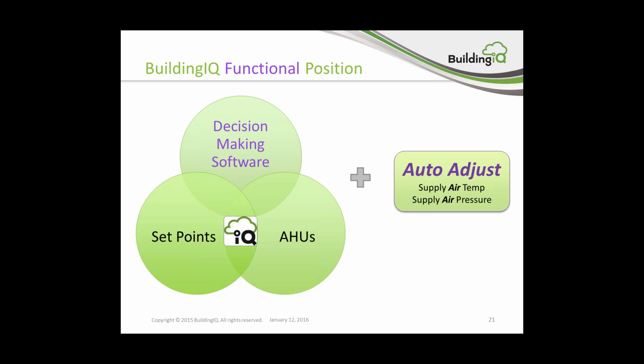The BuildingIQ software runs in conjunction with your building management system. The building management system continues as the backbone, while BuildingIQ actually runs in the background, continuing to analyze data from the weather and energy meters along with the building management system. Next slide, please.